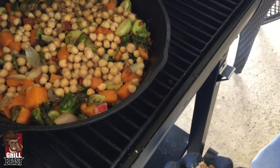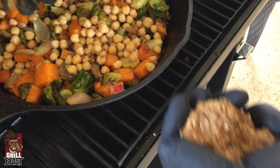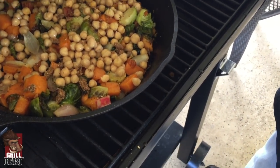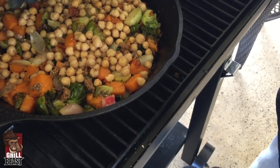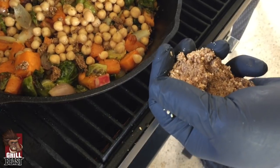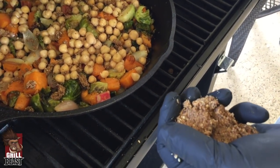So this is the Dukkah. Some of it got a little bit pasty because I guess we didn't let it cool long. Yeah, it needed to cool a little bit more. But also, if you over process it, it'll do the same thing. Either one will make it clump. But for this purpose, it's going to be good. Yeah, it smells really good. It tastes good.